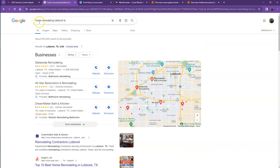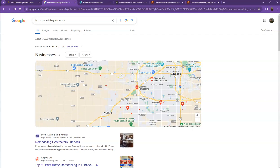So I did a quick search of the home remodeling in one of the areas you're servicing. We'll talk more about the results that we have here. So let's go ahead and start off with the first one. So this is what we call the map pack. And of course, this is something where you really would like to be on, since these are the ones that get a lot of attention, a lot of traffic, and are easier to find.